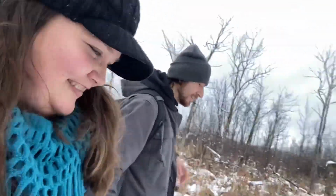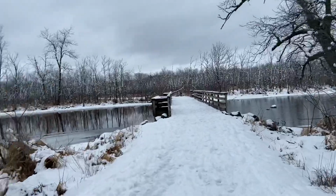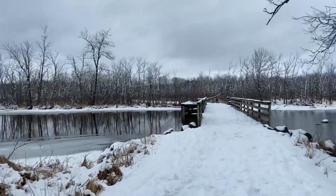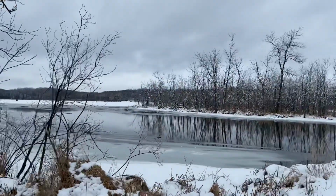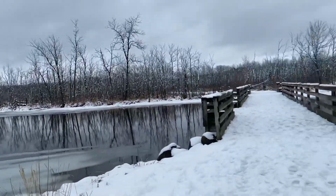Yeah. Is a second bridge on this trail. How cool. Oh, and you can finally see the people on the ice now. There you go. There's all the fishermen. Well, that's cool.